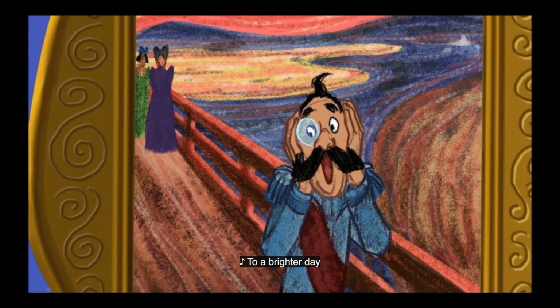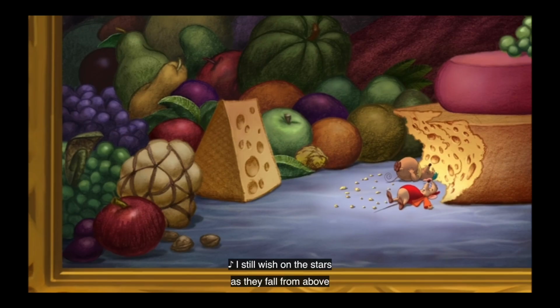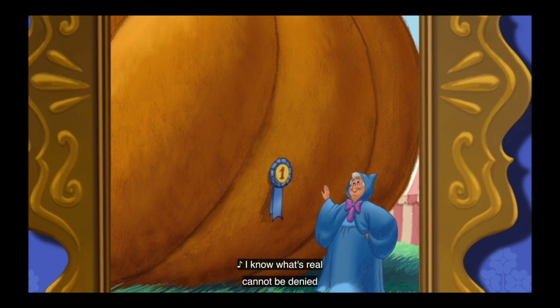Then we have a reference to Scream. I mean, I would be screaming too if I saw Lady Tremaine behind me. Just saying. Okay, so that was a terrible joke. Then we have this photo of fruit. I apologize, I forget the names of the rest of these famous paintings other than Scream. But as you can see, there's a hidden Mickey within the fruits.